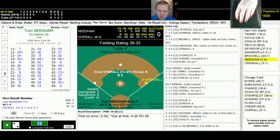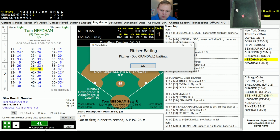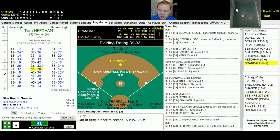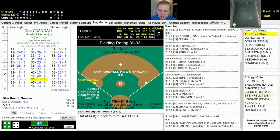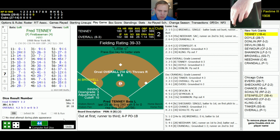And so Bridwell finds a way to get on, and here comes Needham again, and he's going to bunt again. The roll's a 41 for a 28, so it's a bunt back to Overall, who throws over to Evers covering at first. Bridwell moves to second. 1 away, and here's Crandall. Doc rolls a 44 for an 8. It's a ground ball back to Overall, who throws to first, and Bridwell goes to third, so it's just like a bunt, and there's 2 away.